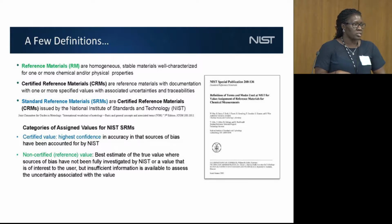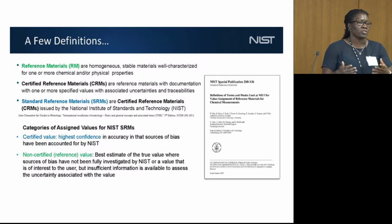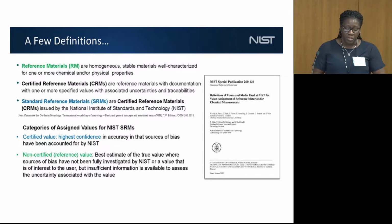We've accounted for all sources of bias, and it's not the true result, but it's as close to it as you could probably get. And NIST makes materials that are known as standard reference materials. It is the same thing as the certified reference materials. All other NMIs sell their materials as certified reference materials. And this, we trademark standard reference materials, but it's the same thing.